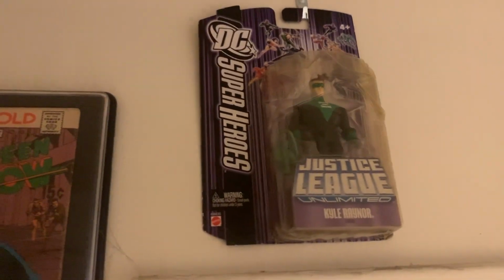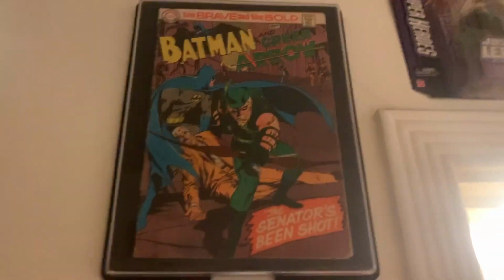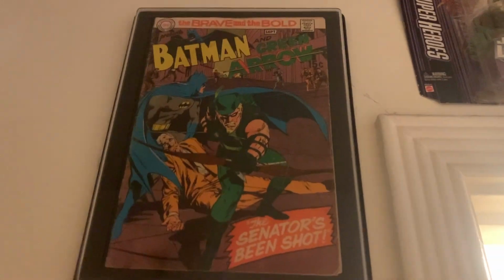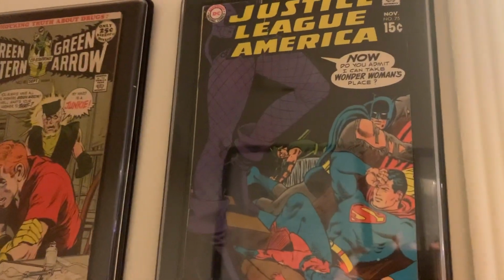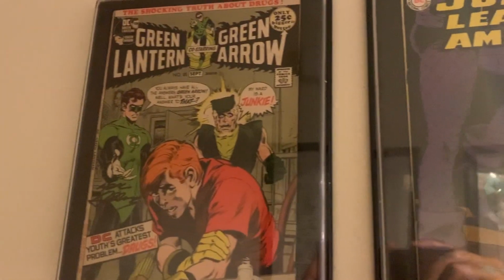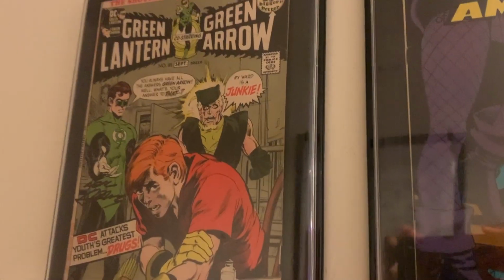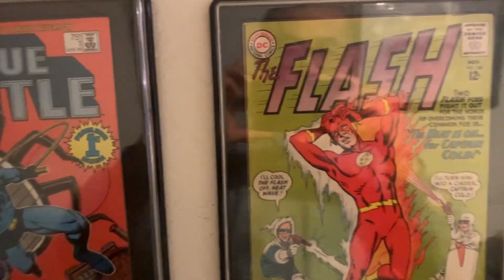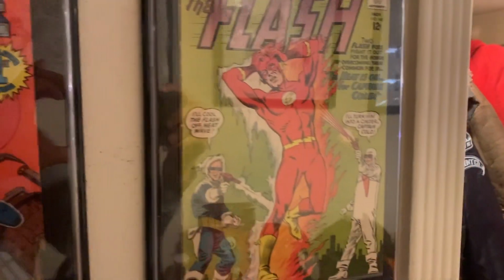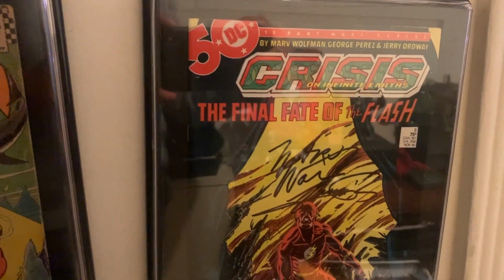Here I have DC Superheroes, Kyle Rayner from Justice League Unlimited, Batman, Green Arrow, Brave and the Bold, and I believe it's the first appearance of that Green Arrow costume that I love, cover by Neal Adams. The issue where Black Canary joins the Justice League, that famous comic where Speedy does drugs, signed by Neal Adams. First issue of Blue Beetle, a character that I love. Flash, Heatwave, and Captain Cold cover. Crisis on Infinite Earths, signed by Marv Wolfman, which is the death of the Flash.